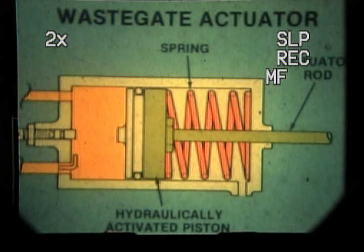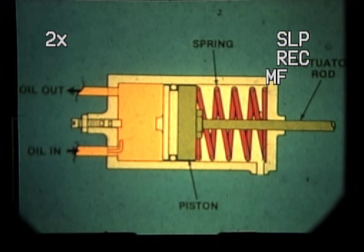This mechanism is called a wastegate actuator and consists of a spring and hydraulically actuated piston. Spring force holds the wastegate valve open, and hydraulic pressure attempts to overcome the spring tension and close the valve. Engine oil is used as the hydraulic source. Therefore, when the engine is not operating, the wastegate valve remains open.